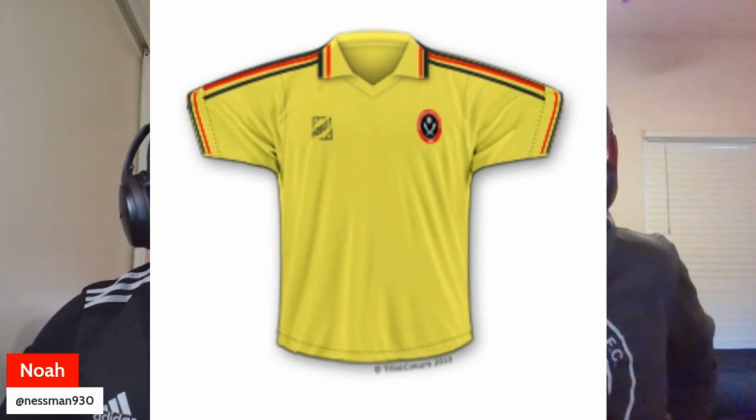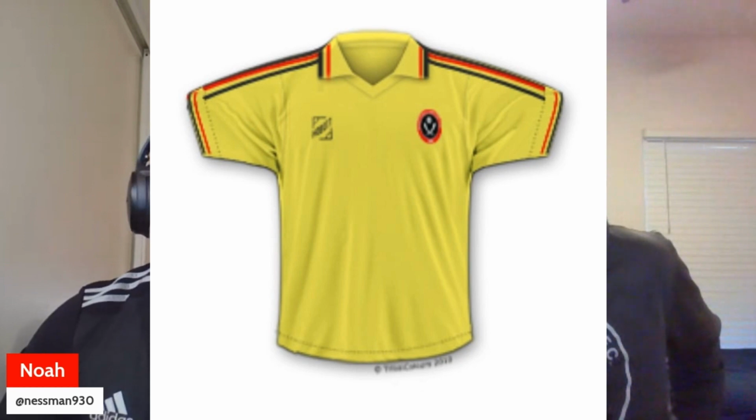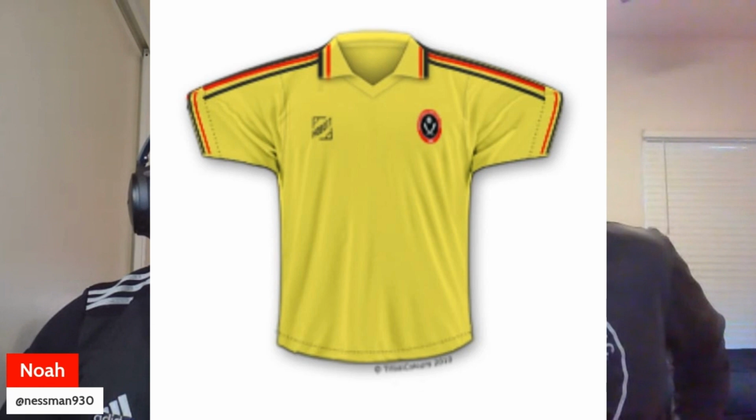And yeah, it's this one right here. We didn't get this kit earlier this year when they produced, I think, both the home and away kits, like reproduction. We didn't get this one, but for me, it's pretty bog standard, right? What's your opinion on this, Chad?